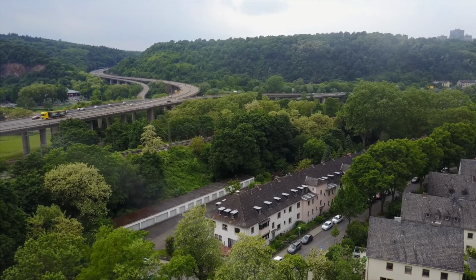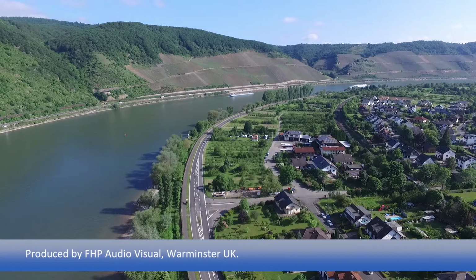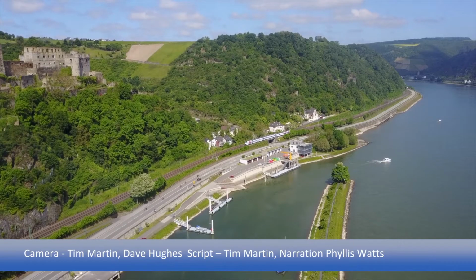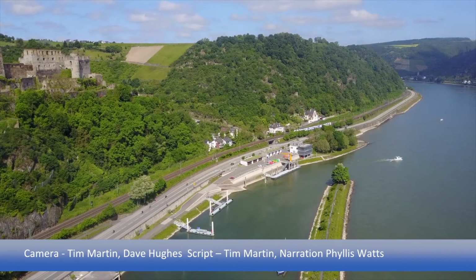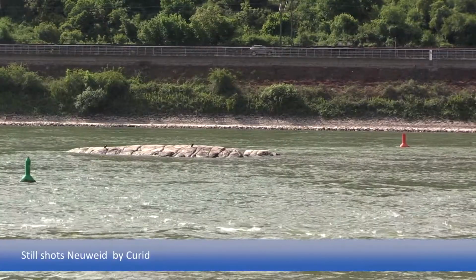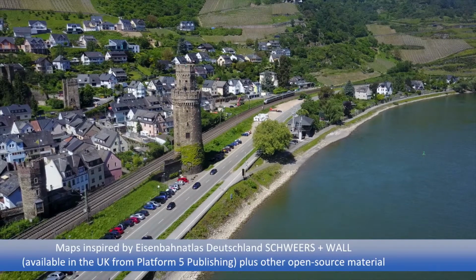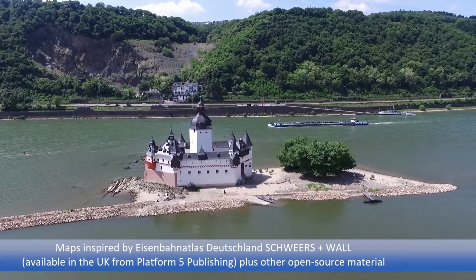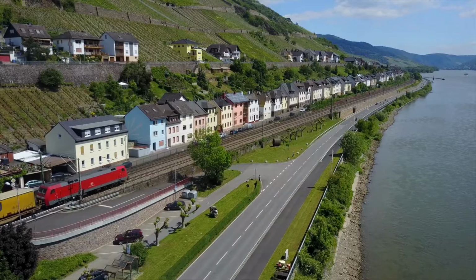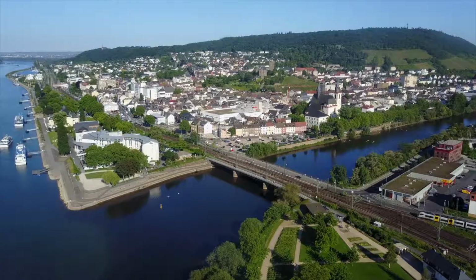The series continues as we head for wine country, the romantic Rhine, Boppard, St. Goar and Gorhausen, the perils of the Lorelei, Oberwesel, the castle at Kaub, Lorch, all the way to Bingen.